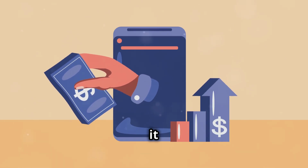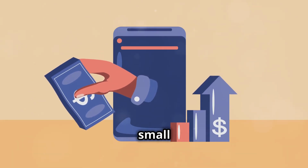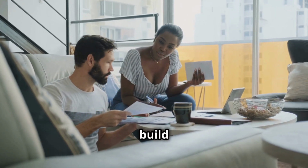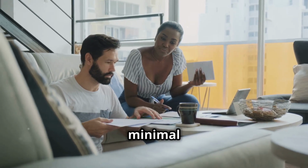Automated investing makes it easier than ever to grow your wealth with small investments. By leveraging these strategies and tools, you can build a robust investment portfolio with minimal effort.